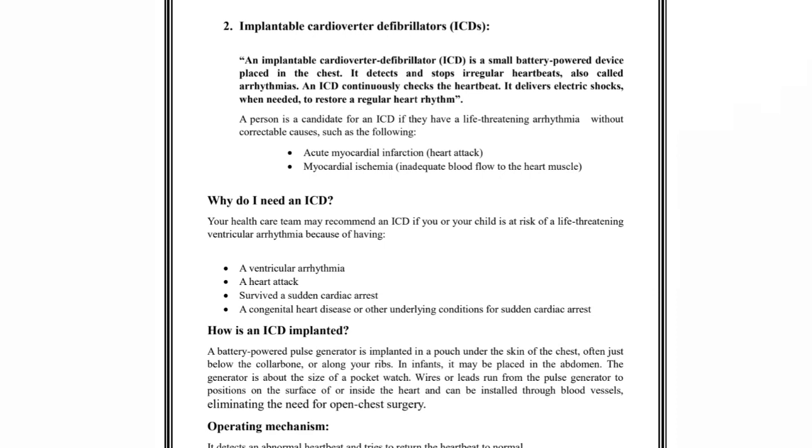The next type of heart surgery which is getting done these days is the implantable cardioverter defibrillator, usually abbreviated as ICD. An implantable cardioverter defibrillator is basically a small battery-powered device inside your chest, and it detects heartbeats and also stops irregular heartbeats, a condition we call arrhythmia. It continuously monitors the heartbeat, and it also delivers electric shocks to the heart whenever needed to correct the irregular rhythm.